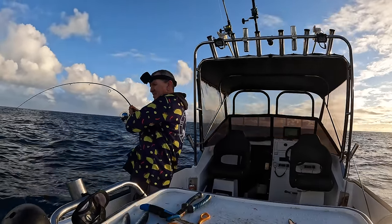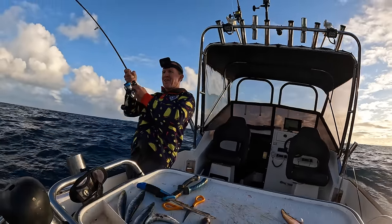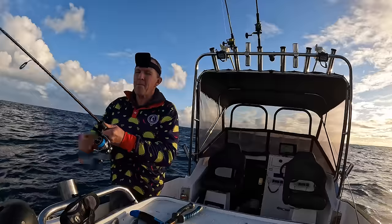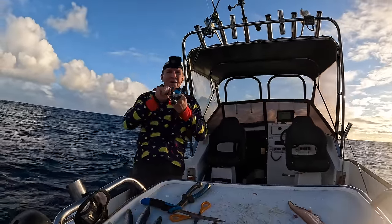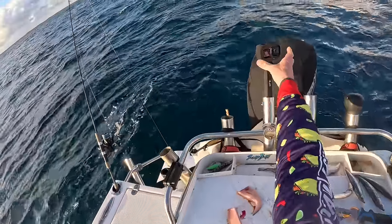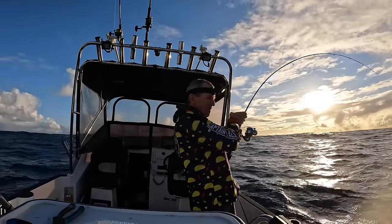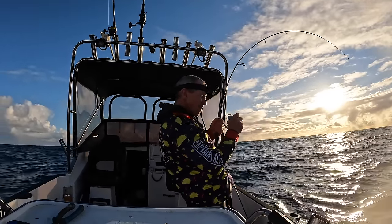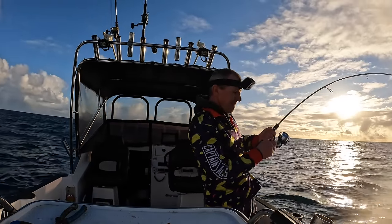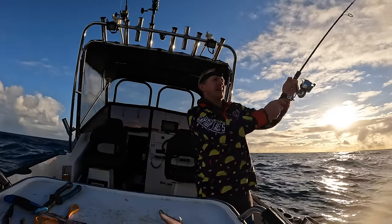Oh, it's going straight for that reef edge again. Come away from there, please. I don't want you over there. No, I really don't want you over there, buddy. Oh, it's angry. It's shaking its head. It's like not in a good mood. It's coming back over this side again. Hang on, I'll just try to bring the camera with me. Oh, come up off the bottom. Yeah, solid fish, no doubt.